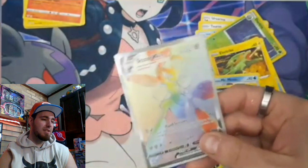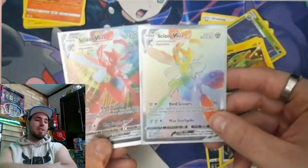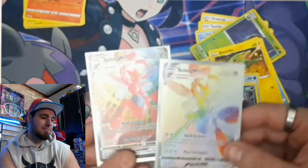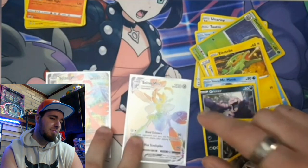Okay, well, definitely super hyped about that. Beautiful, beautiful looking card. Scyther's a dope Pokemon. Yeah, not so much that metal coat on Scyther. Well, I needed that for my complexion, to be honest with you. That is crazy. Okay, well, this definitely was worth getting.